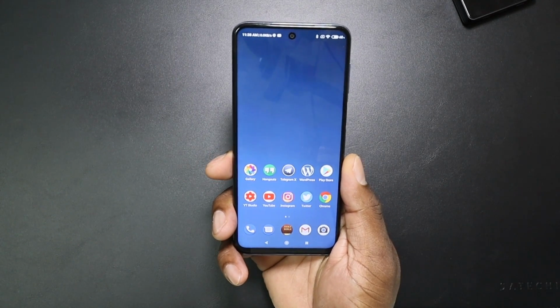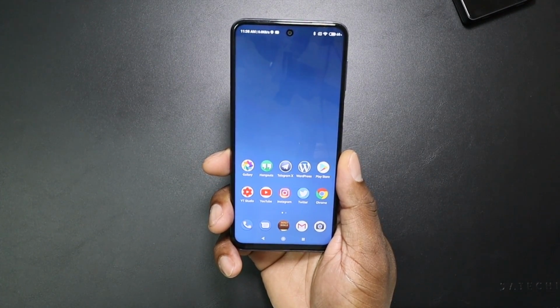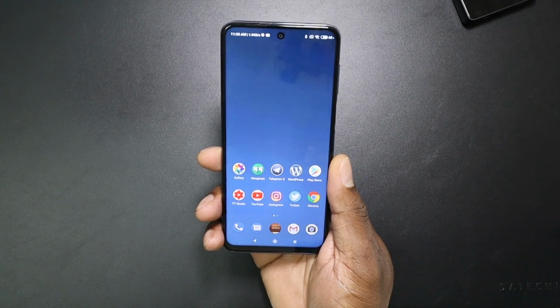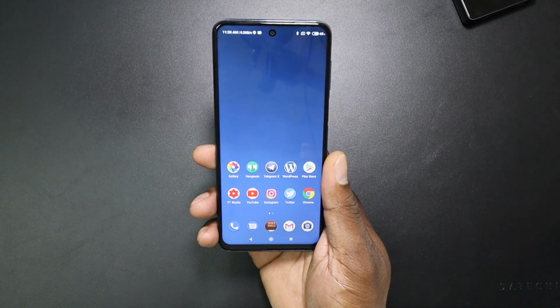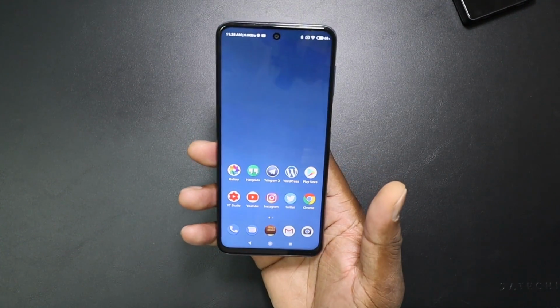So some of you are going to ask, well, does it heat up? Nothing. It doesn't happen. There's no heating issues with this phone when charging. There's no heating issues when running an app for a long time, gaming or whatever. There's no problems with the software right now. And if there is a problem, I'll update you later on.